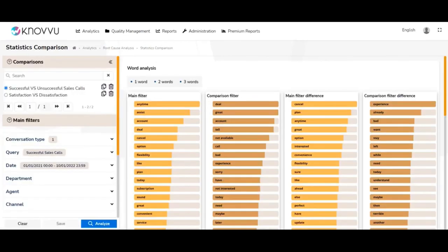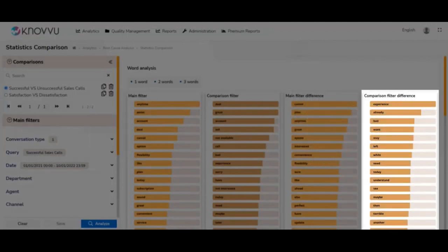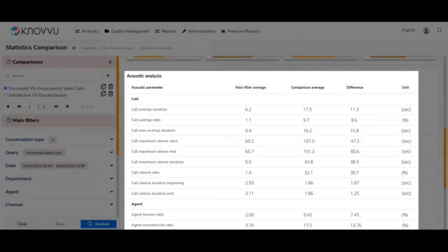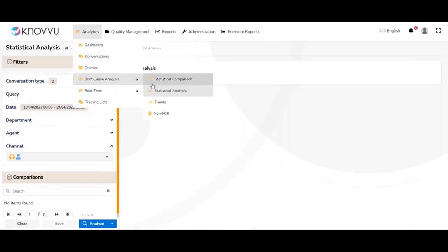Statistics comparison feature under root cause analysis enables you to compare different types of calls and helps you extract actionable insights. For example, you can compare the satisfied customer to the dissatisfied customer on a departmental basis and analyze why they're not satisfied based on the statistical data. Or you can compare the successful agents to the unsuccessful ones and pinpoint what causes the difference. In addition to many other reports, Novo Analytics offers non-first call resolution and trend analysis reports.